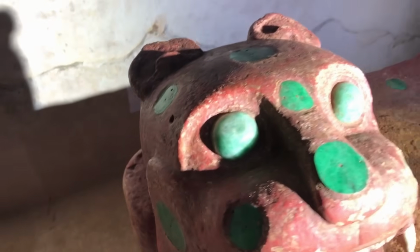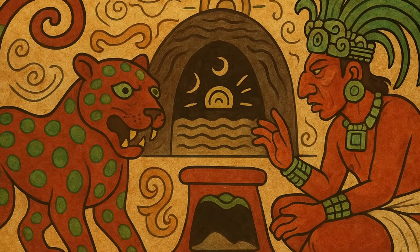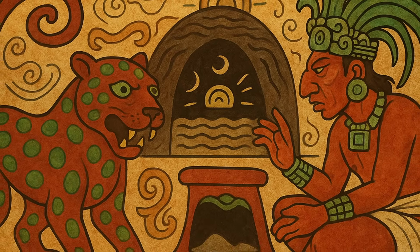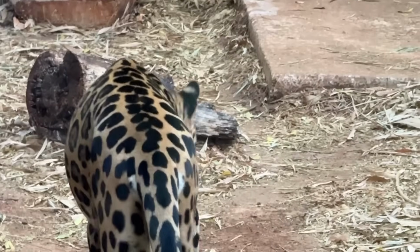This wasn't just a sculpture, it was a channel, a guardian, a vessel to the other world. For the Maya, the jaguar wasn't a beast. It was sacred, a symbol of the night, a walker between worlds. A creature that moved through caves, temples, the underworld, Xibalba.